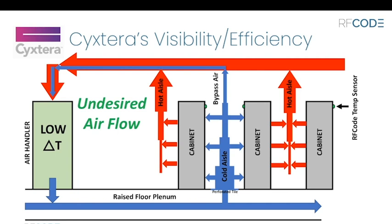What we do is install a sensor near the top of every third cabinet or so, and we vary that placement depending on the power density of our adjacent cabinets. Where we see big power density distributions, we might put more in that area. And we monitor those temperatures, setting alert thresholds. So what you're seeing in this diagram is we're delivering too much cold air to a cabinet.